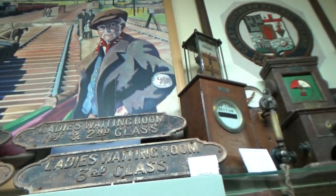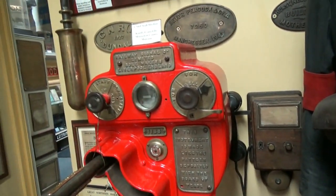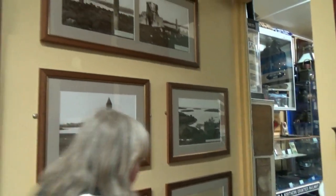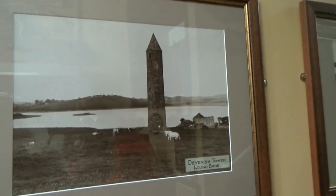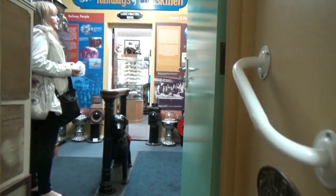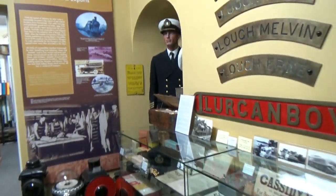These old cast iron signs and stuff. This one's on loan from Fermanagh Museum. Some of the locations too around Ireland. Devenish Tower on Lough Erne, I've been on that island. Also on Lough Erne. We're going into another room here. And if there's anything I have missed, I'll cover it on the way out. With the different tickets. Oh yes.